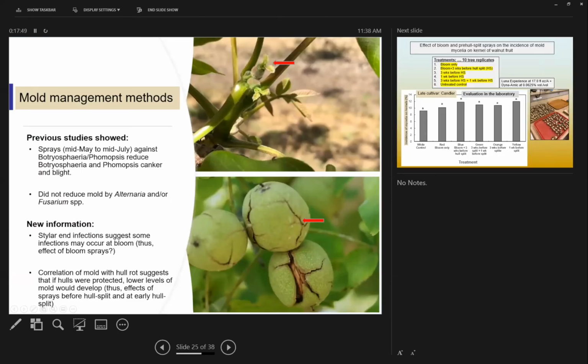So to manage this disease, in previous studies we showed that the sprays, which are done in mid-May to mid-July for Botryosphaeria and Phomopsis, can reduce this disease, but those sprays were not very effective in reducing the Alternaria and Fusarium, and I showed you results previously. But now the new information is that stylar end infections suggest that some infection may occur at bloom. Thus, is there any effect of bloom sprays? And that is what we experimented with in 2021.